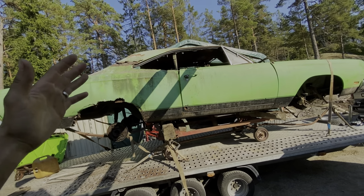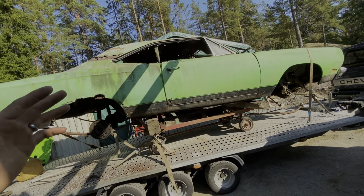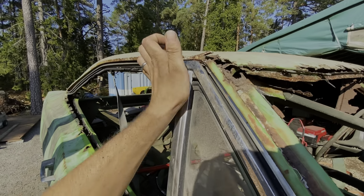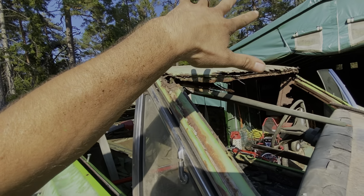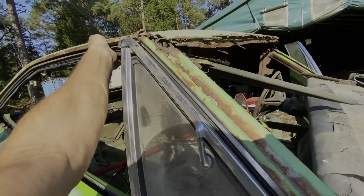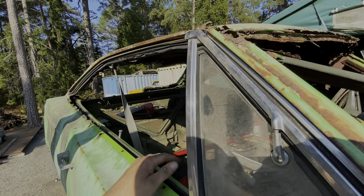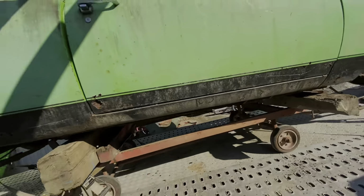The roof has at least some resemblance of the original roof line. I'm not really sure what the problem is here, but obviously this is too far down. I'm not sure if it's supposed to be pulled forward a bit. Maybe that will pull everything like this, but this roof, there's not much holding it on, so it's hard to make something straight that barely is some metal at all. So yeah, either way, I'm really, really happy with the satellite.